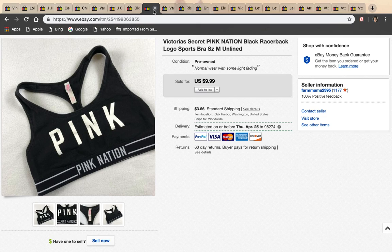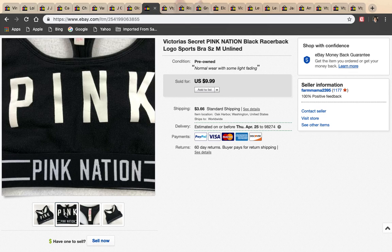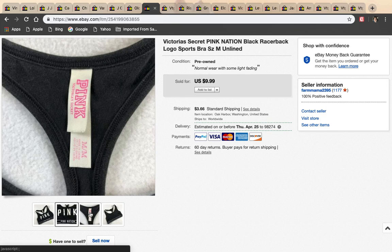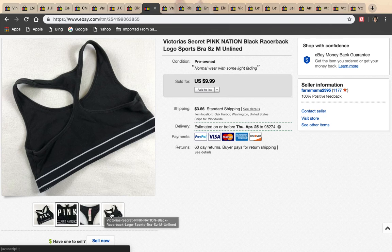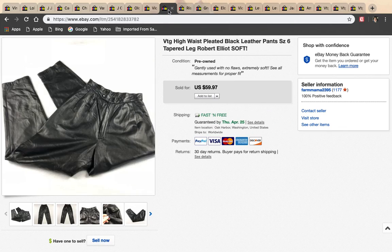This I've had in my store for a month, maybe a month and a half. This is a Victoria's Secret Pink sports bra, size medium. It does have a little bit of wear on it, and it sold for $9.99 plus shipping, and I did get that at the Goodwill outlet, so didn't pay very much.